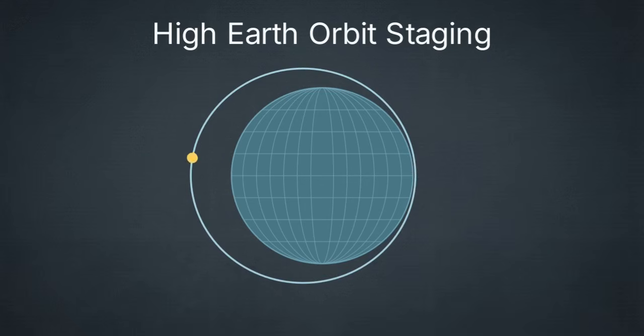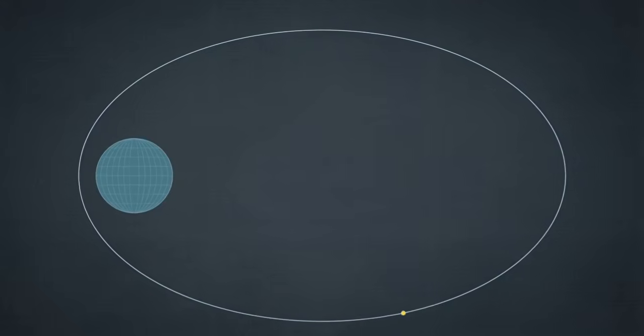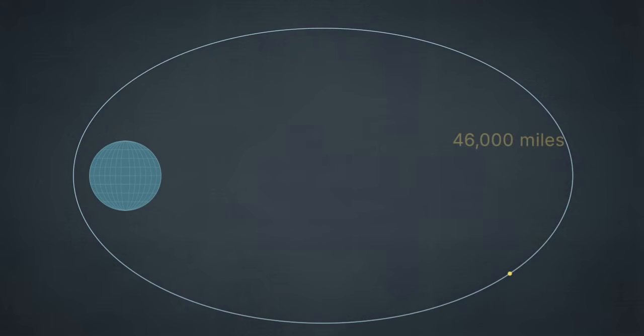After launch, the interim upper stage places the Orion capsule into a highly elliptical initial orbit, with a low point of 115 miles and a high point of 1,800 miles. At the high point, the upper stage performs an apogee raise burn. This maneuver stretches the trajectory into a high Earth orbit, or HEO, pushing the spacecraft's farthest point to approximately 46,000 miles from the surface. Coasting along the slow outer edge of this ellipse takes 24 hours.